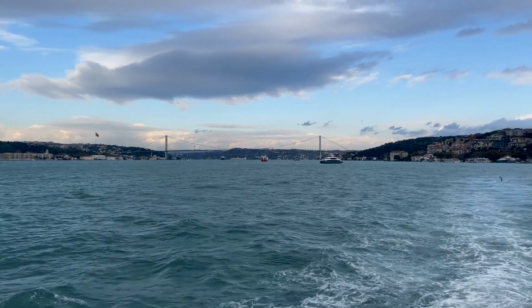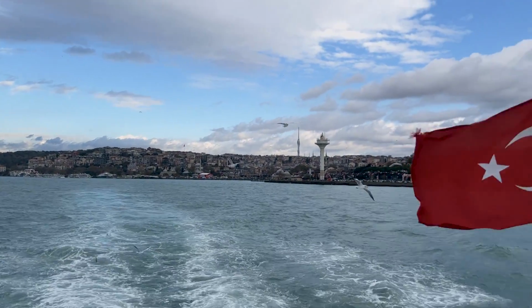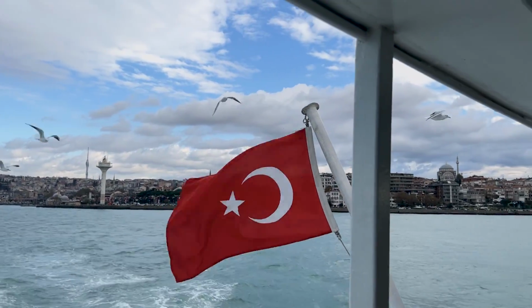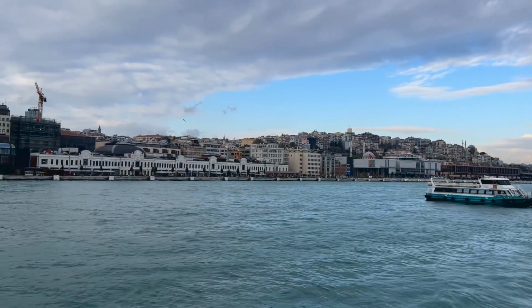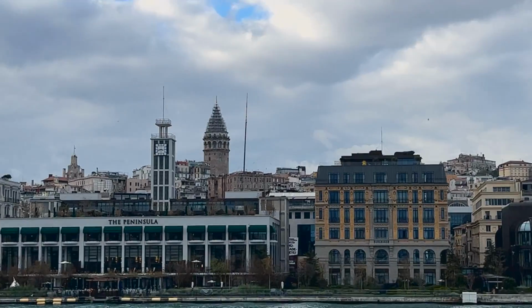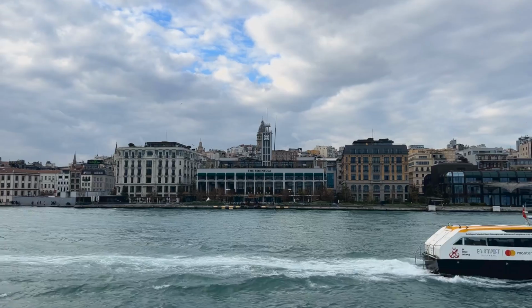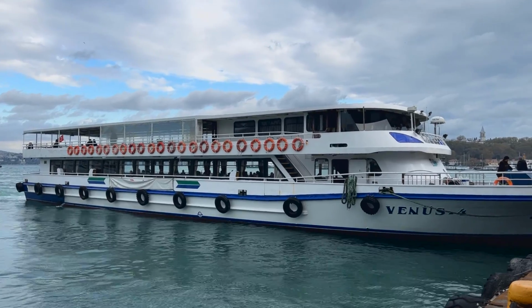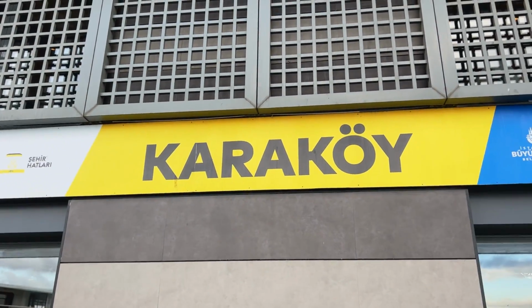A lot of very nice scenery in Istanbul. It's everywhere you look. Coming in on the European side, see the Galata Tower. We already made it across from Üsküdar to Karakoy. Took 14 minutes. Pretty quick to change continents.